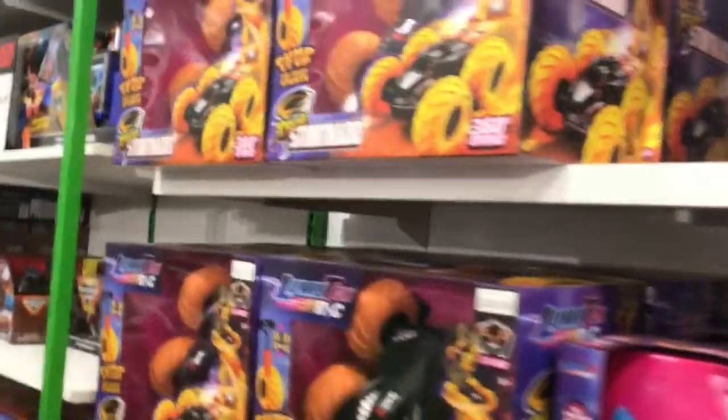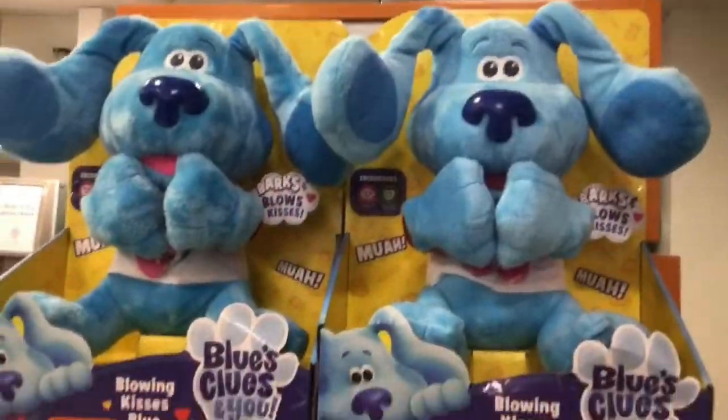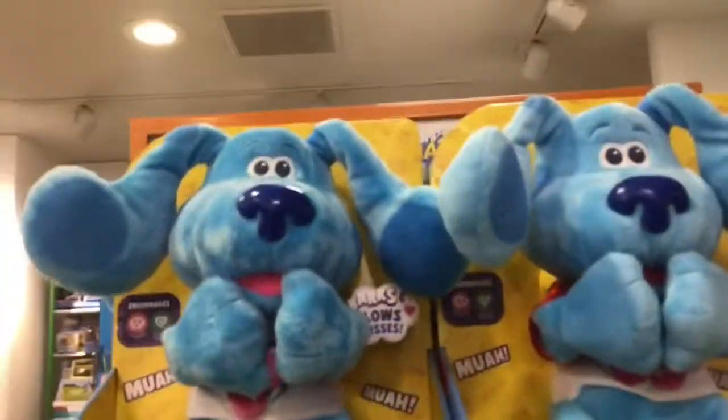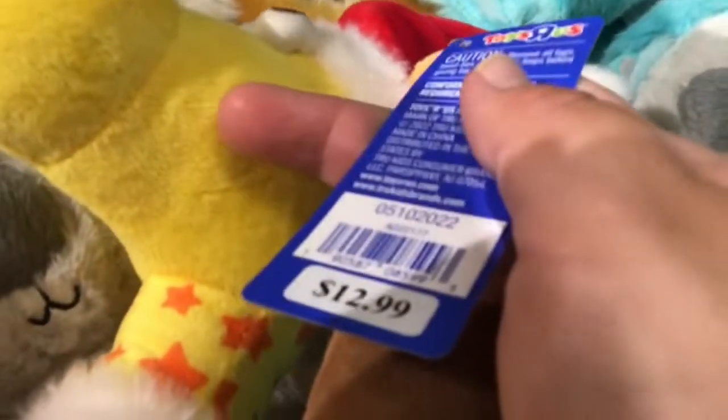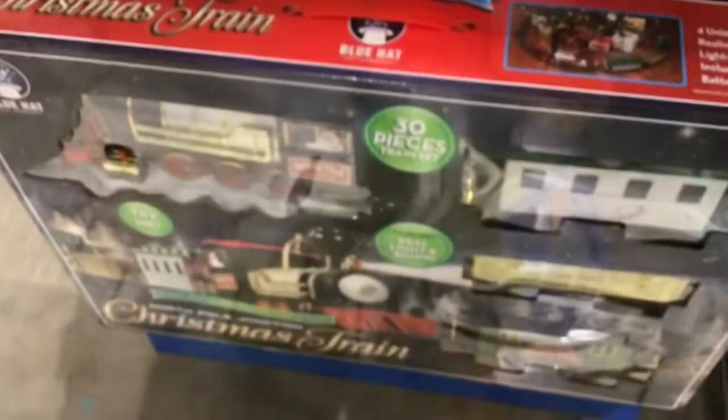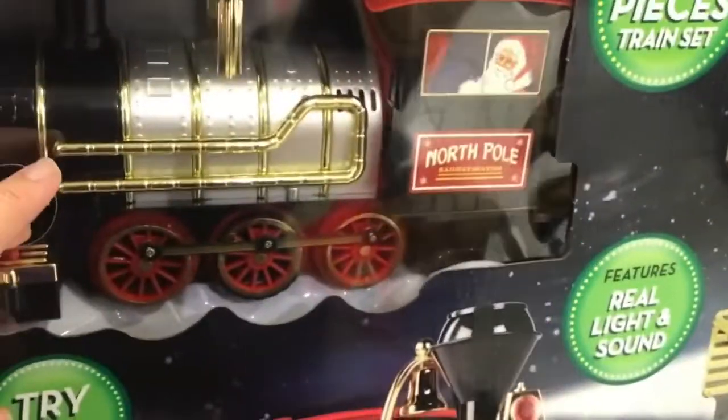Oh my god, literally I've never seen this many toys in a long time. Oh look, it's Blue's Clues. Another one of my childhood memories. Oh, Christmas Jeffrey. $12.99. And there's some of these here. It's a big choice.